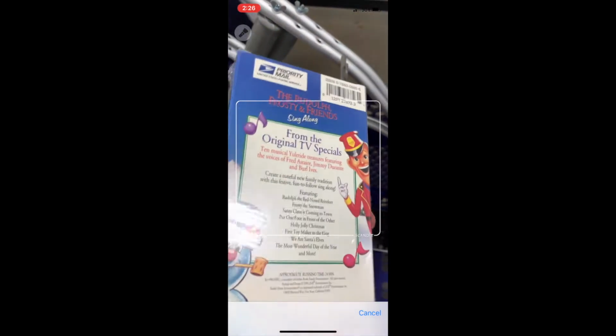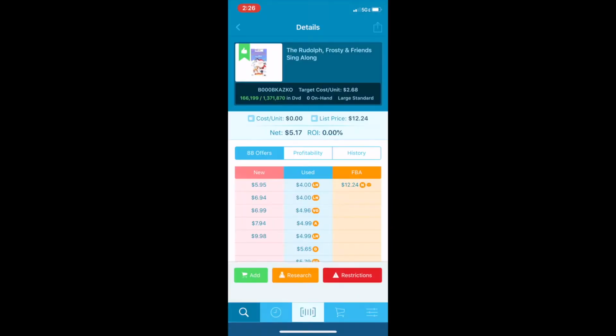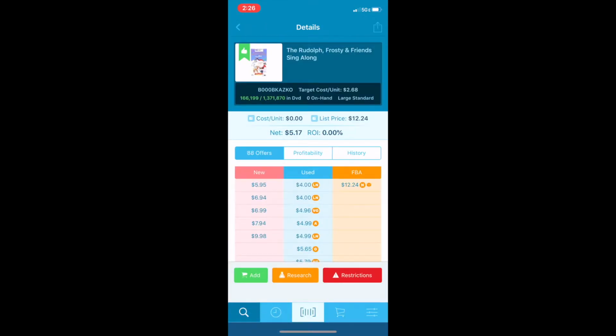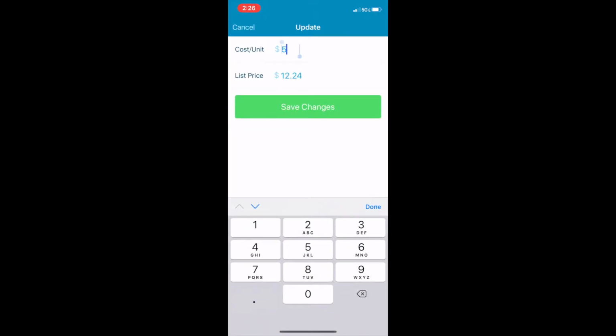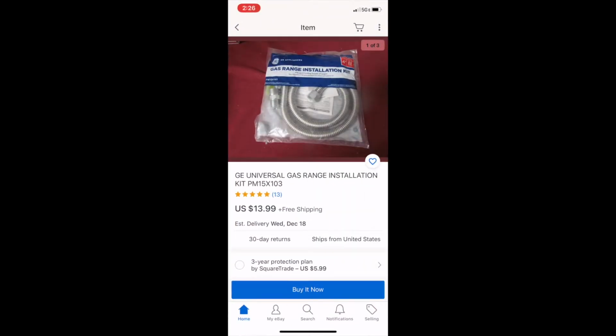Looking at this VHS from priority mail, sealed in package, and this is not necessarily rare, but this one on Shopify looks like I could sell it for $6. All the conditions are allowed. When I enter in my cost, it would be 50 cents. I'd make about $4 maybe. So let's see, 50 cents. List price, let's go with $5.95 list price. So I would make $4.65. I'd actually make negative 69 cents actually after all said and done.